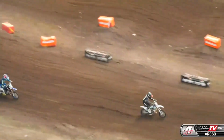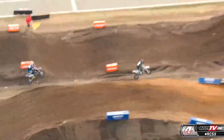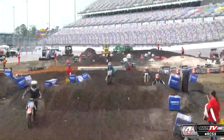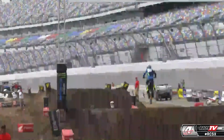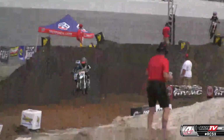So it's the 20 of Mollett in white. He's your leader. Johnson on the blue Yamaha coming up on the 177, trying to get him. Mollett goes wide, has to negotiate the lap traffic. Johnson's got him right where he wants him again. The number 20 and the 177. That's your battle for the lead with the 36 of Austin Schaefer third, William Mercure fourth, and Kai Berge fifth.